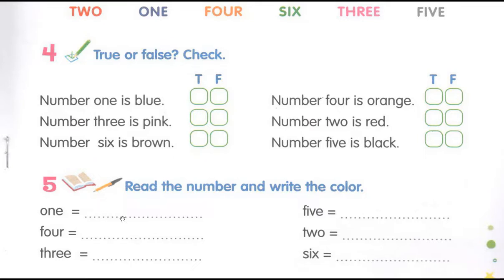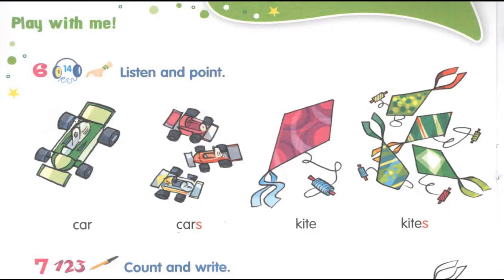Red, blue, orange, pink, gray, red, green. That's good.